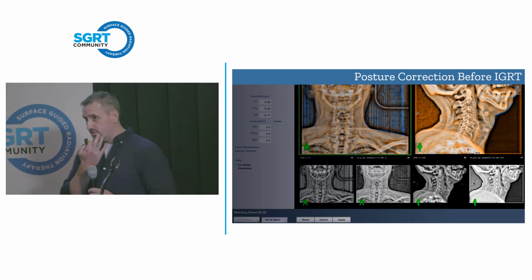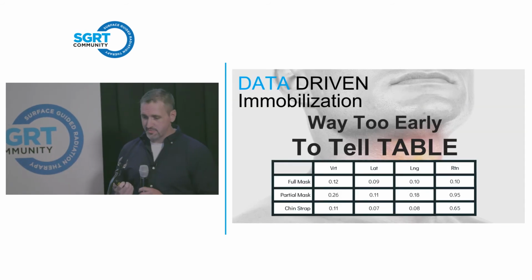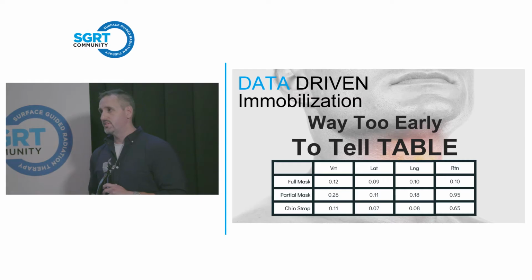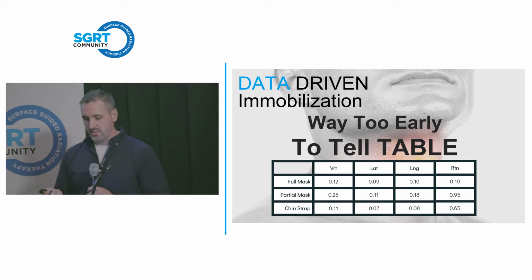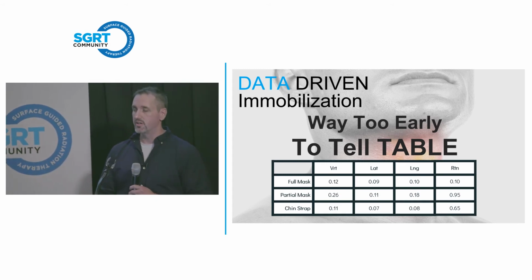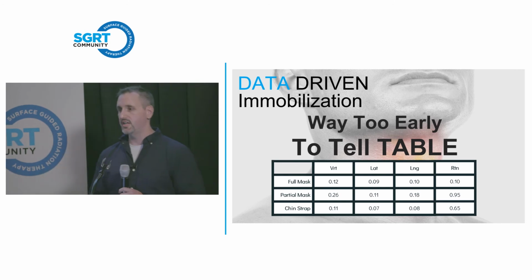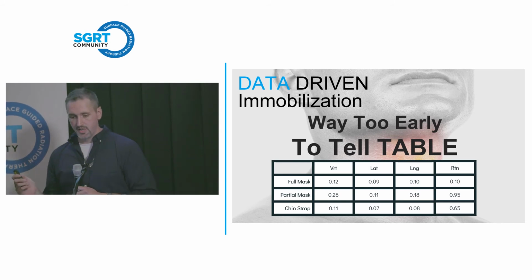This is what I call the way too early to tell table. That's my disclaimer. Again, don't do this without finding some numbers. We are looking at essentially full mask, partial mask, chin strap mask, all of them within the realm of being statistically the same, essentially. So we only did the 4 because when we had full mask, we didn't have a perfect pitch couch, so we're only looking at the 4 degrees of freedom. So essentially, these are our average cone beam shifts after setup with SGRT.